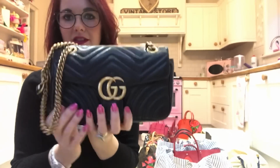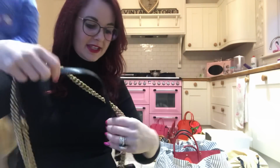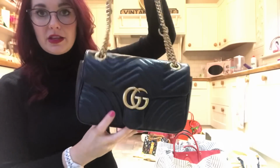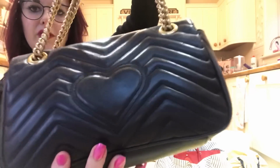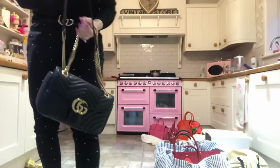Right, next one. The next bag we have, which does appear to be one of my favourites, and I've used this an awful lot, is my Gucci Marmont. Yeah, you use that all the time. I do. It's my go-to bag all the time. So this is it in the colour black, so it's black leather, size small, and it's the Gucci Marmont, the Maltese I think it's called, which has the lovely heart detail on the back, brushed gold hardware, and again you can wear it.